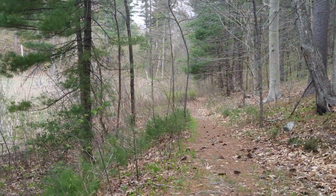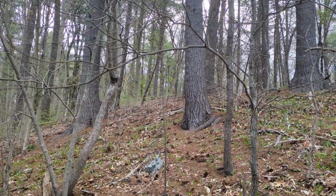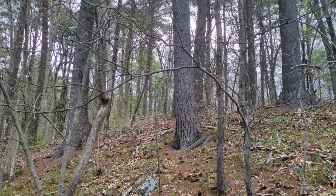It was sunny as hell earlier today, and now it's kind of dark. So hopefully we can actually see what we're doing and get out of here. Oh, there's a deer up there. Oh, there she goes. Okay, sorry, miss. Hopefully you caught that. She just ran away from me.